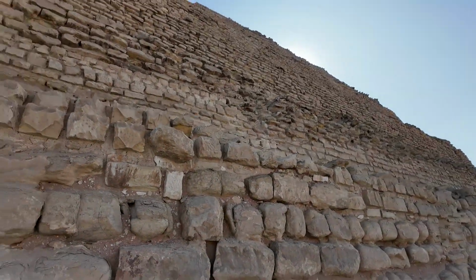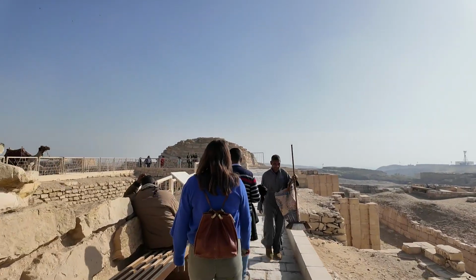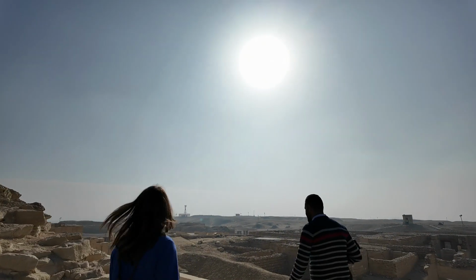After getting a close look at Egypt's first pyramid, we made our way to what is possibly Egypt's most well-preserved pyramid, and that is the Pyramid of Unas. Wow, it just keeps going. The walls of the burial chamber house the first known pyramid texts, which are spells inscribed for the protection of the king in the afterlife.